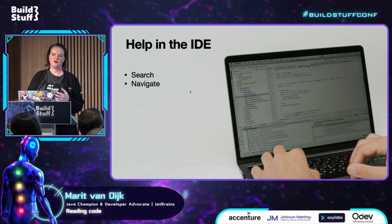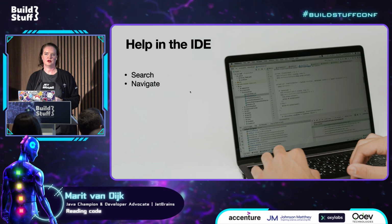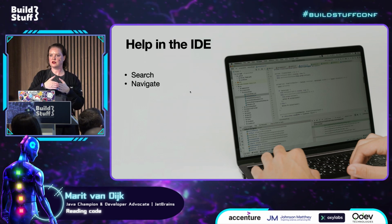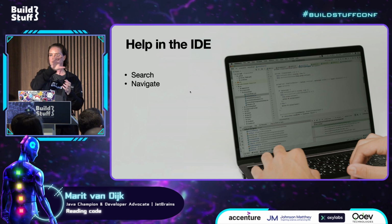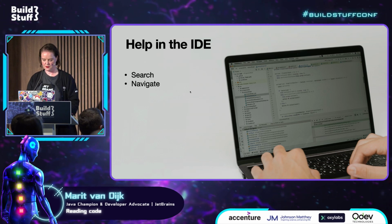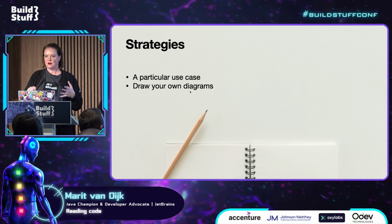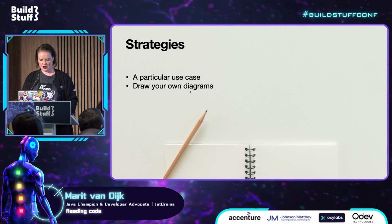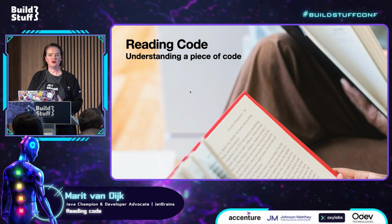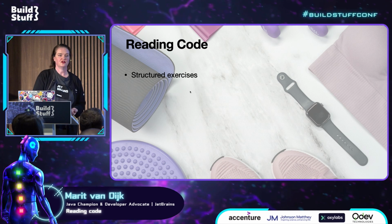So searching and navigating in your IDE can help you get a better picture of what your application is like, and you can apply that to a particular use case, so you can figure out for this slice of the application, how does that work, and build up your knowledge from there. And draw your own diagrams as related to the thing that you're working on. So finally, we might find a piece of code that we really need to understand. And then, of course, the structured exercises can help.